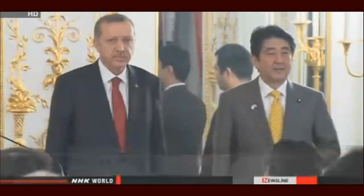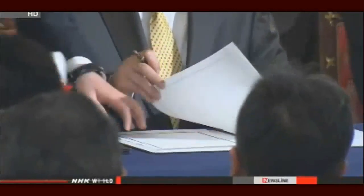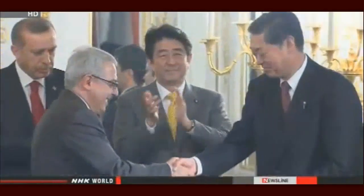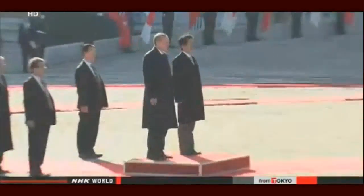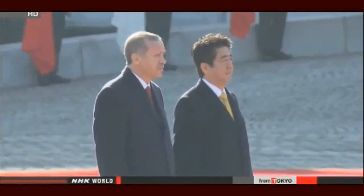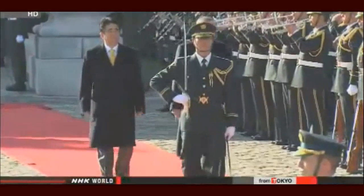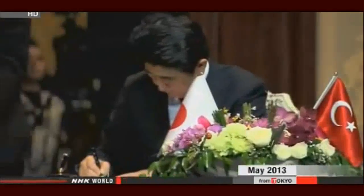Turkish Prime Minister Recep Tayyip Erdogan is in Japan meeting with his counterpart Shinzo Abe. The two countries already have a strong relationship, and Erdogan's visit could take it to a new level. NHK World's Noriko Okada tells us more. Erdogan and Abe agreed that the two governments will start talks for an economic partnership agreement, or EPA. By abolishing tariffs and simplifying customs procedures, they hope to boost the economies of both countries.